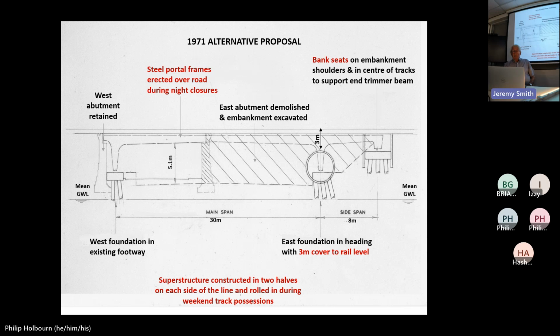So I worked up this idea where we could get a 12-foot diameter, 3.6 meter diameter tunnel through the embankment, giving 3 meters clearance to the track, still keeping above the groundwater level. And to compensate for not having an earth retaining structure on the Paddington side, the east side, we could put a slope up to the bank seats, which would be constructed each side of the track and one in the middle to carry a long trimmer beam supporting a side span.